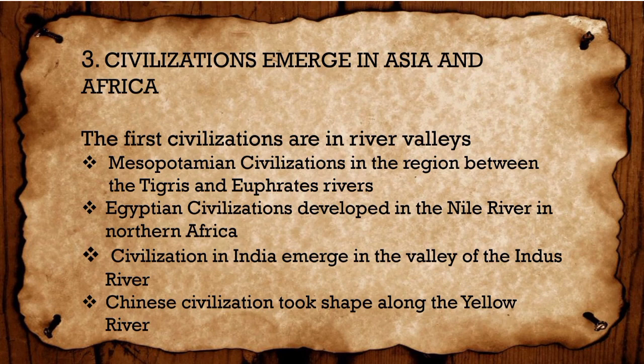Mesopotamian civilization is the earliest of all. It appeared about 5,000 years ago. Mesopotamia is located in the region now known as the Middle East, which includes parts of Southwest Asia and lands around the Eastern Mediterranean Sea. It is a part of the Fertile Crescent.